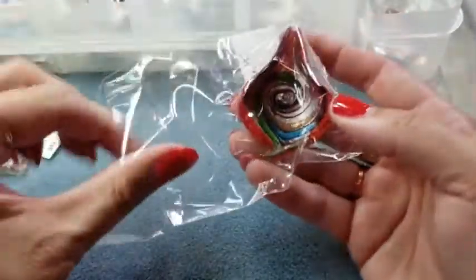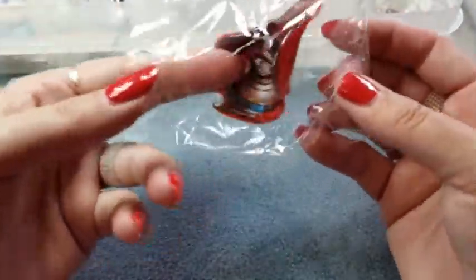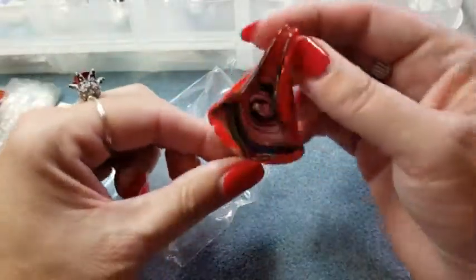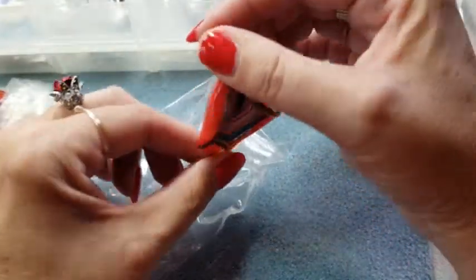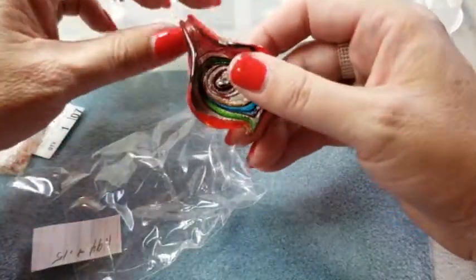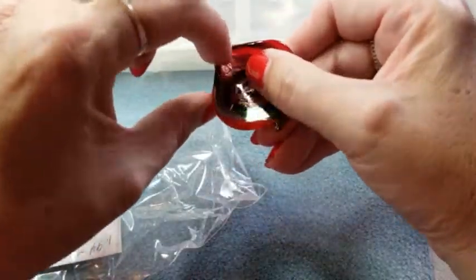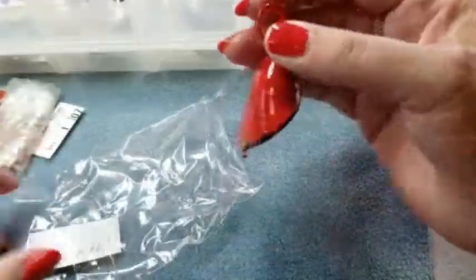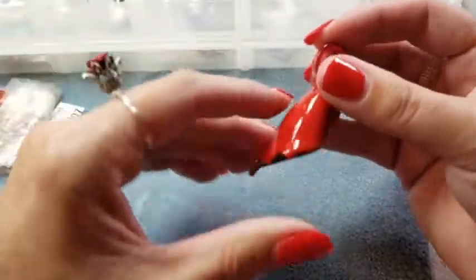Oh, it's like that blue one. It's really pretty. Oh my gosh, that's so pretty. Can you imagine having like 3 of these hanging from a light and just making a light out of those? And just having LEDs come through this little slit here. That would just be so pretty. Like tulips.